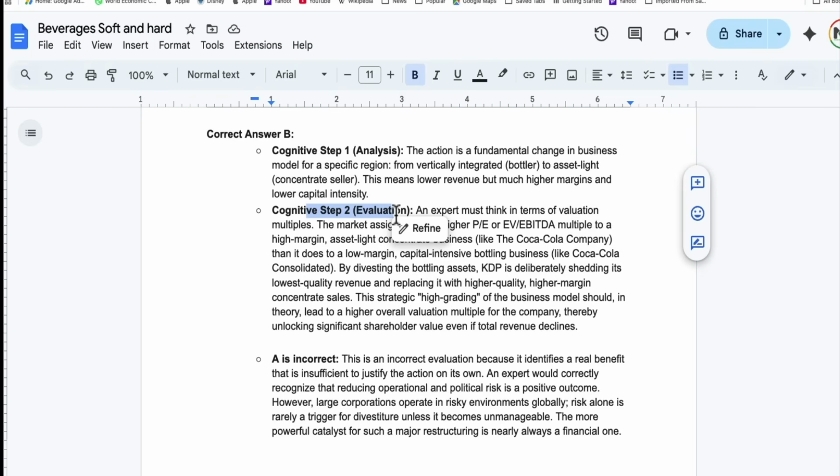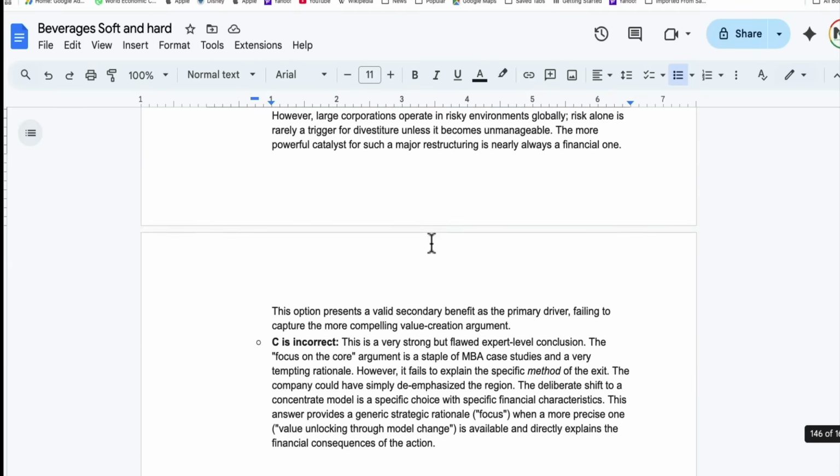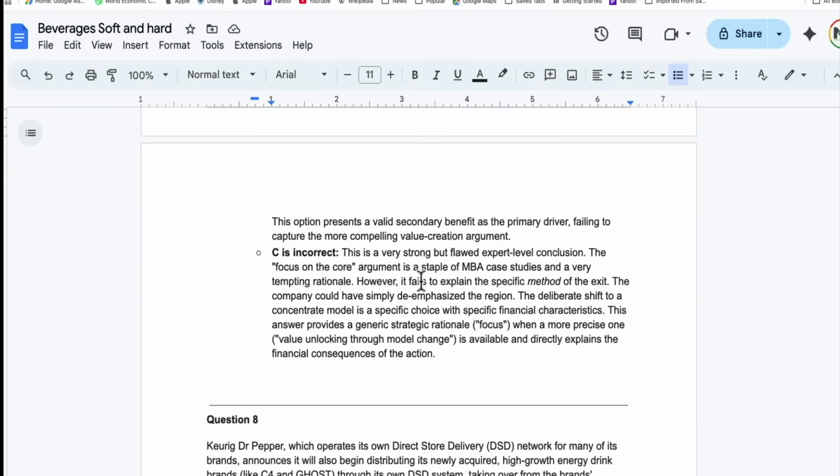Looking at the scenario and saying, look, this other stuff is irrelevant. This is important, this is important, this is important. You pull that out. And evaluation is say, from this information that I pulled out, the relevant stuff, what am I going to do? What strategy should I follow? So I try to get you in the habit of thinking that way. And then why A is incorrect, why C is incorrect.